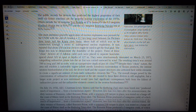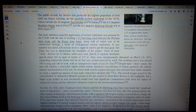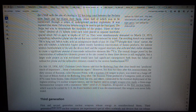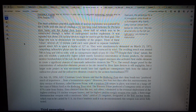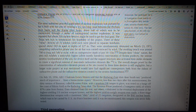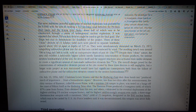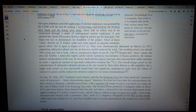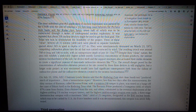43. The most ambitious peaceful application of nuclear explosions was pursued by the USSR, with the aim of creating a 112 kilometers long canal between the Pechora River Basin and the Kama River Basin, about half of which was to be constructed through a series of underground nuclear explosions. It was reported that about 250 nuclear devices might be used to reach the final goal. The Taiga test was to demonstrate the feasibility of the project.